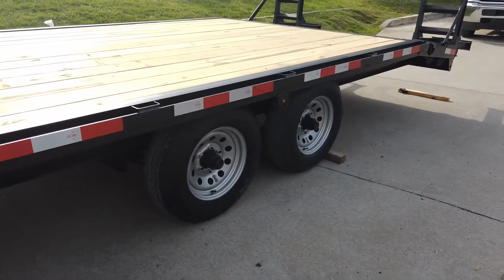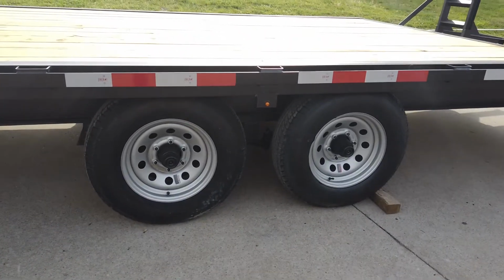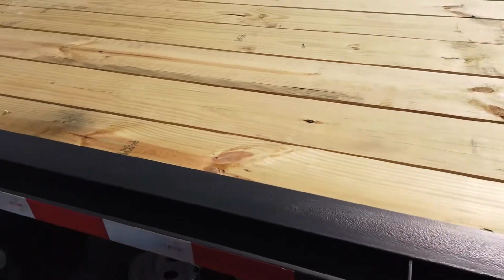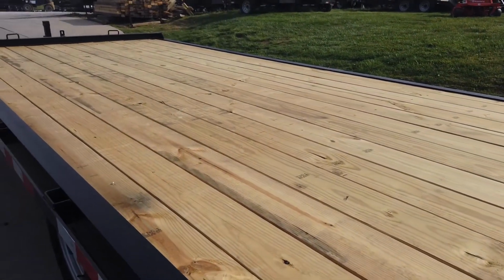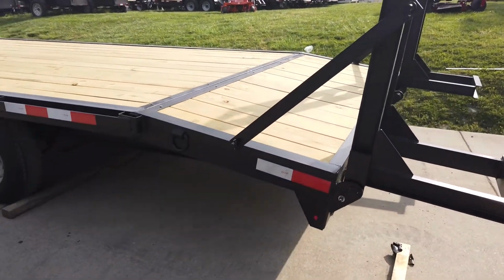Again, this is a Deckover. It is a tandem axle with two 5,200-pound axles, greasable. This is made of pressure-treated wood flooring. It does have a dovetail for easier loading.